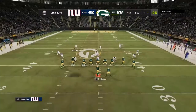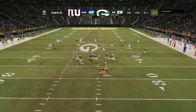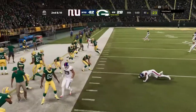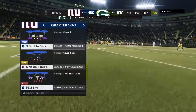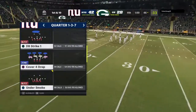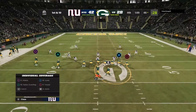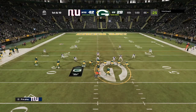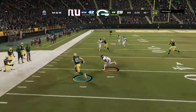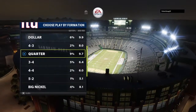Second and 10. Now Rodgers. Open on the left side. This is Valdez-Scantling. And he'll take this to the other side of midfield before going out of bounds. Clock management definitely critical here if they want to get back in this game. Absolutely agreed. They have to up the tempo in this case, down a couple of scores. Want to make sure they have a chance to win this ball game. Rodgers again now. A throw complete to the tight end, Tonyan. And he's corralled, but not before getting it inside the 35.